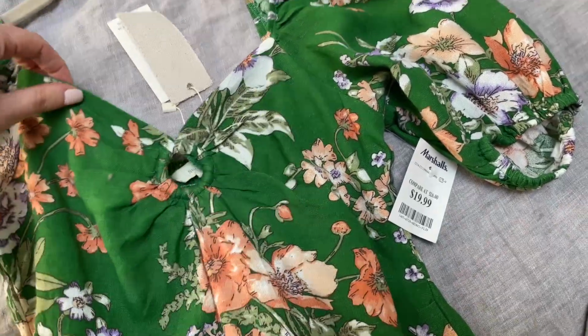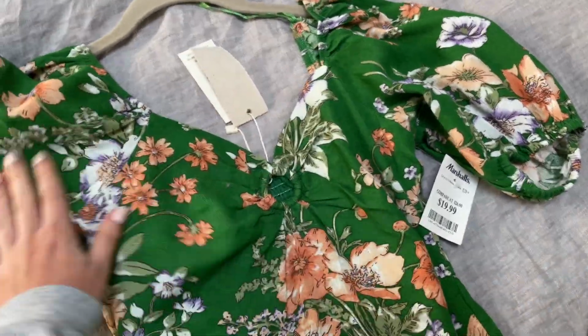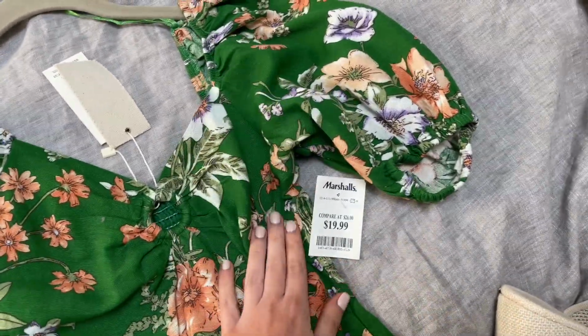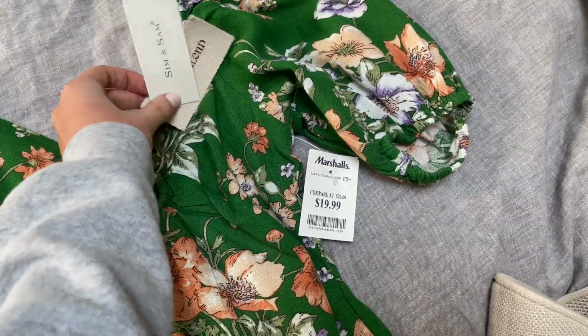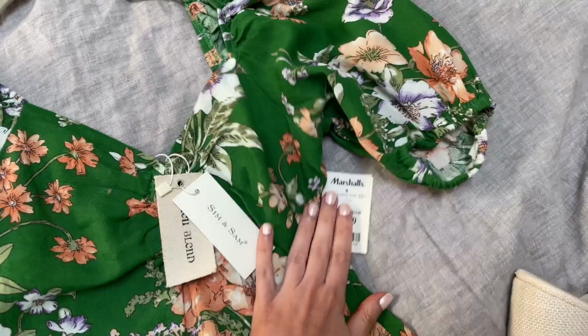It has more of a sweetheart neckline. It has a little cutout here that is super flattering. It has the puff sleeves. Like I said, it was 20 bucks. I will try and find it to link it down below for you guys, but I don't know if it's still sold online because it was at Marshalls.